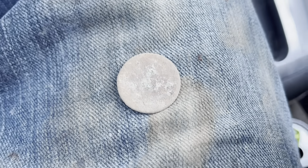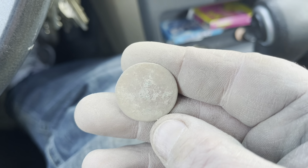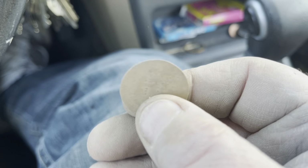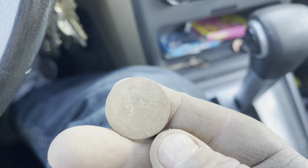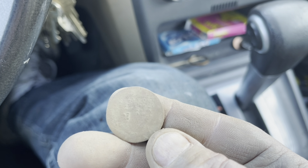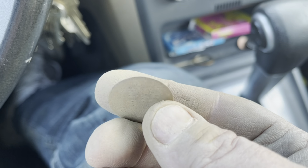Alright, so I thumb punched her a little bit. And I see a George right there facing to the left. And it is a Hibernia. So George the second Hibernia. Unless, I don't know, this is pretty small. It's either Hibernia or Virginia Halfpenny. This is pretty small, man.